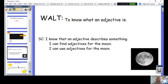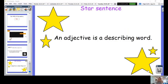Right, let's go. What is our star sentence? I'm going to come back here. What is our star sentence? Who can remember? It starts with an adjective is a. I'm going to give you a few seconds.